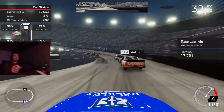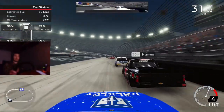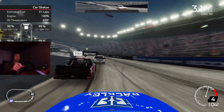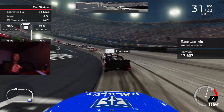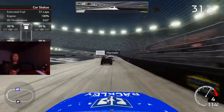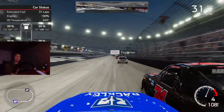Five laps may not have been enough, really, but the AI are starting to run the high line a little bit, in which case we can run the low line, gain some positions that way. Let's see here. Harmon runs that high line. There we go.